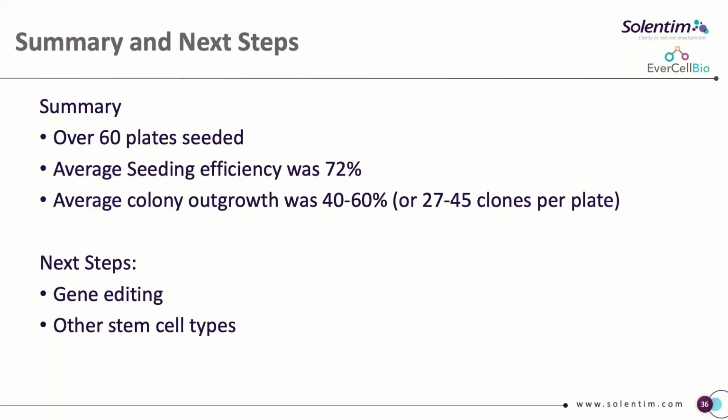So for our next steps, as I alluded to, we're very interested in applying the VIPS system to our gene editing workflows. And I should mention that we do utilize other stem cell types and adult stem cells. So we're also interested in applying the VIPS system and clonality to other cell types, whether iPS-derived or adult stem cells such as MSCs.